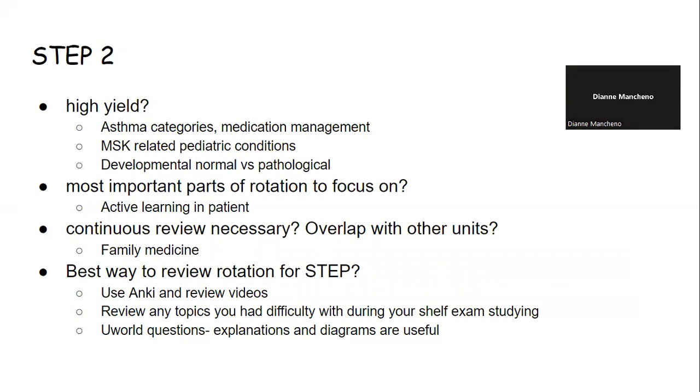And then for boards, high yield topics that definitely come up are the different categories of classifying asthma, and medication management, like the step-up approach, that ladder of medications is definitely important. MSK, pediatric conditions, that definitely shows up on practice questions. Developmental, like normal versus pathological. I just took boards last week, so in terms of practice questions that you go through during your pediatrics rotation, just covering any weaknesses later on for step studying is very helpful.